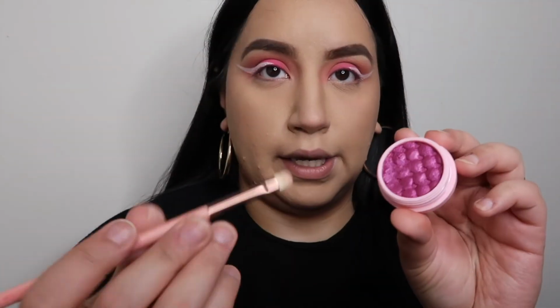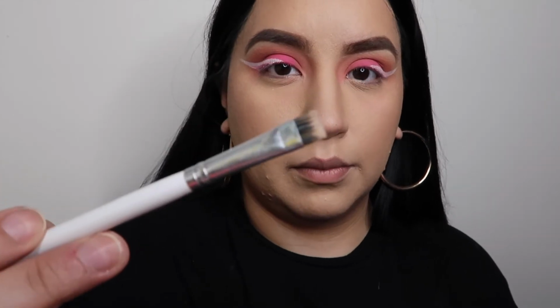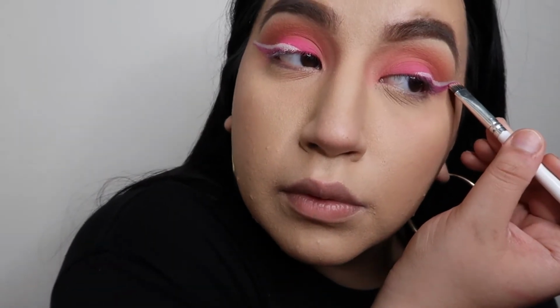Okay, so I'm just gonna go ahead and dip in with that detail brush. I might just go in with that same brush that I used for the silver color. That was literally the most nerve-wracking thing ever, but I really love the way it came out. So it's just a wing, but I filled it half with the French Vanilla, half with the Huckleberry.